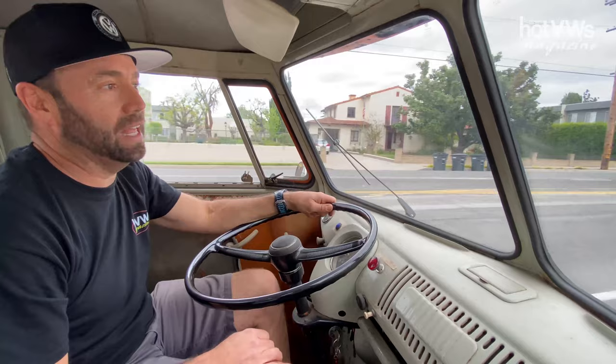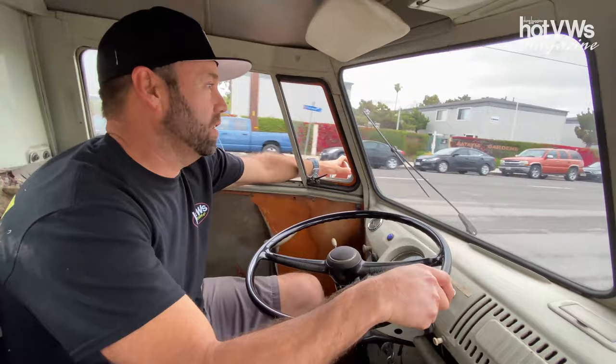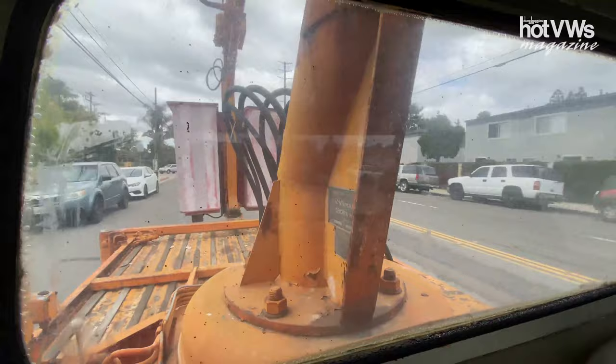Now, the funny part is, it's one of those careful-what-you-wish-for things, because I thought it was really cool, and it is very cool. But as far as driving this thing, let me tell you, it's a little hairy just because of the fact that it is, in fact, so heavy. I mean, really, really heavy. So you've got to be quick on the brakes. Obviously, four-wheel drive brakes for this thing.